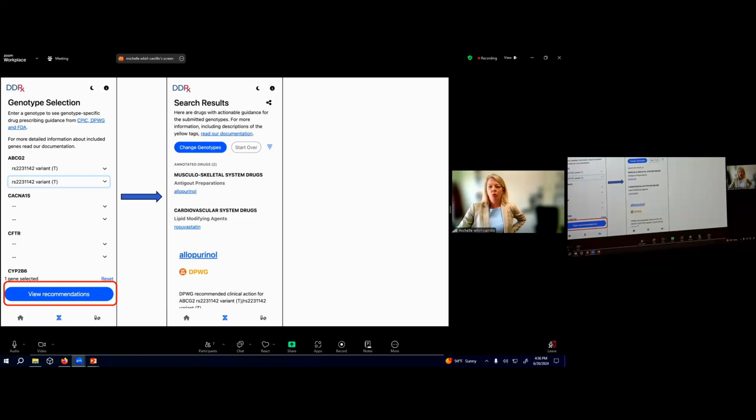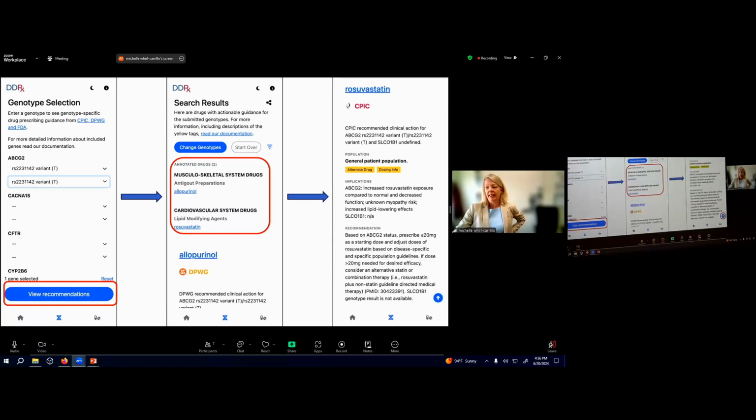We have each drug, as you scroll down the page, you can see for this particular entry, there's allopurinol and rosuvastatin. So allopurinol, there's only a Dutch guideline. If I clicked on the rosuvastatin, it would pop me down to CPIC. I have a little arrow in the bottom right-hand side. It will pop me back up to the homepage.